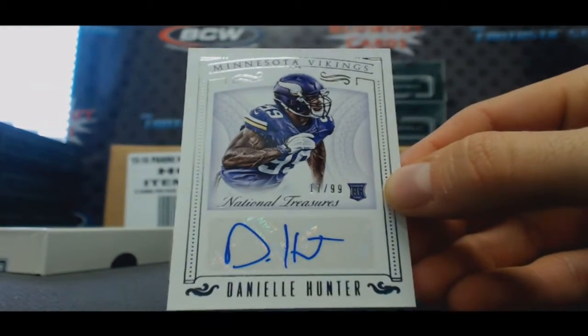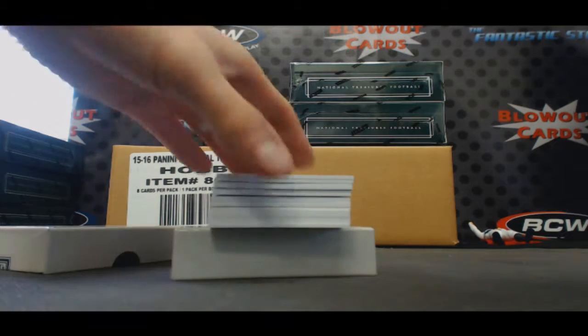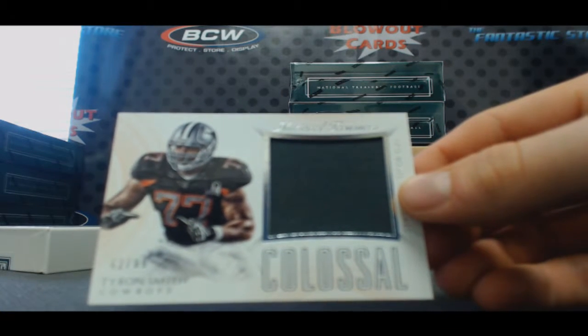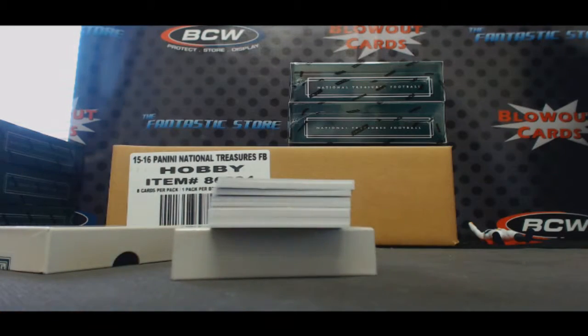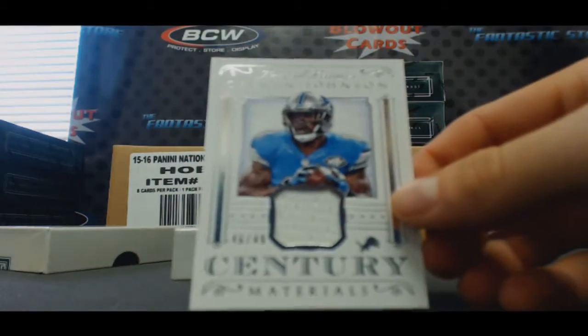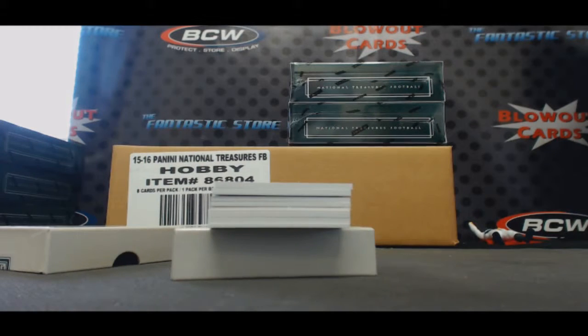To 99, Daniel Hunter. Tyron Smith, Jumbo Jersey, Colossal, 99. Megatron, Jersey to 49.